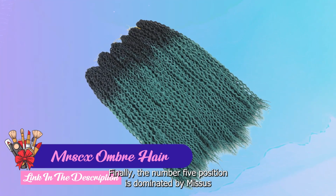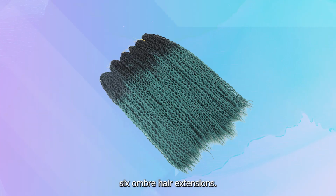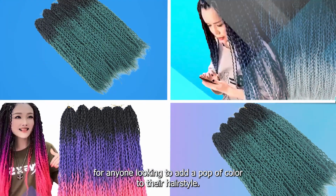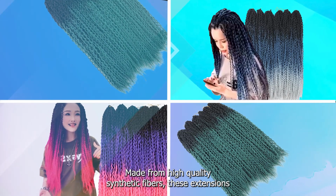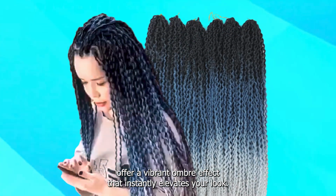Finally, the number 5 position is dominated by Mrscx Ombre hair extensions. Mrscx Ombre hair extensions are the ultimate accessory for anyone looking to add a pop of color to their hairstyle. Made from high-quality synthetic fibers, these extensions offer a vibrant ombre effect that instantly elevates your look.